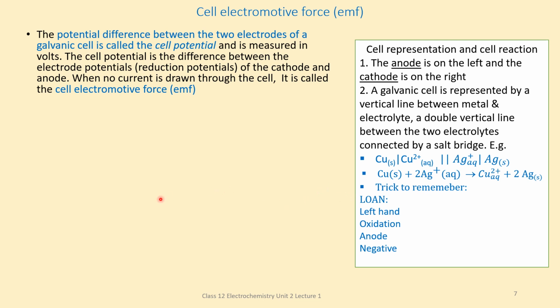The potential difference between two electrodes of a galvanic cell is called cell potential and is measured in volts. The cell potential is the difference between electrode potentials, that is, reduction potentials of cathode and anode. Please remember and read once again: the cell potential is the difference of electrode potentials, that is, reduction potentials of cathode and anode. So it is not oxidation potential but reduction potential as per the convention. When no current is drawn through the cell, then the potential difference is called electromotive force.